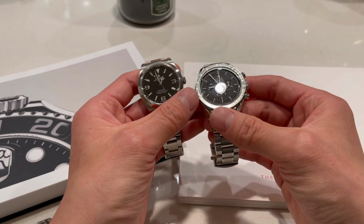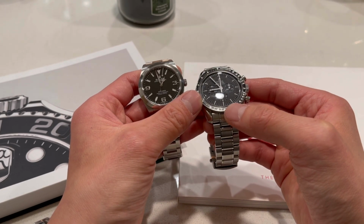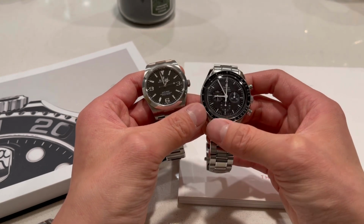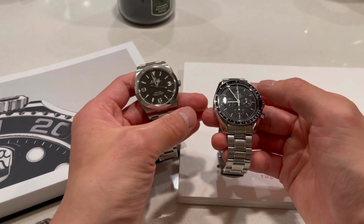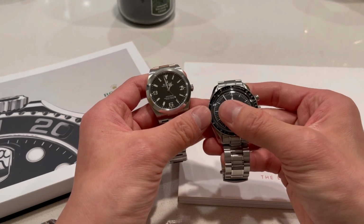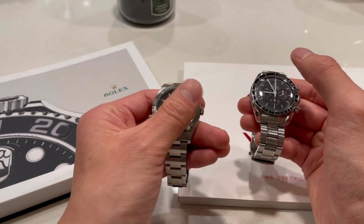Now, the Hesalite actually has a very reduced glare just due to, I think, the physical properties of plastic, which is definitely a huge plus. And another positive to plexiglass or Hesalite that doesn't get talked about very often is that it doesn't smudge very easily, if at all. You can see, if I put my thumb on this crystal, it'll smudge very easily.